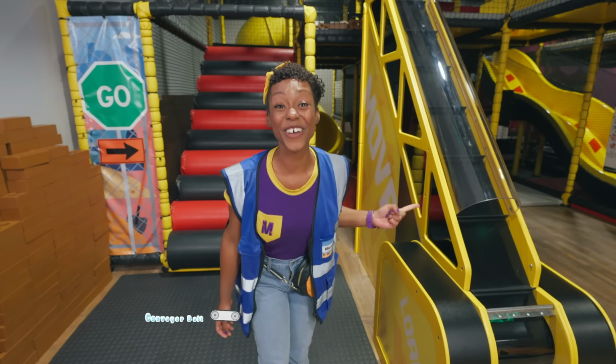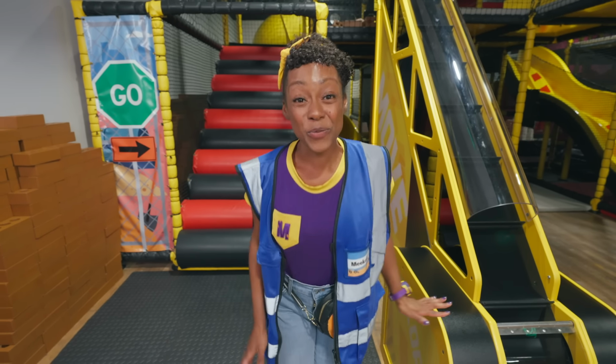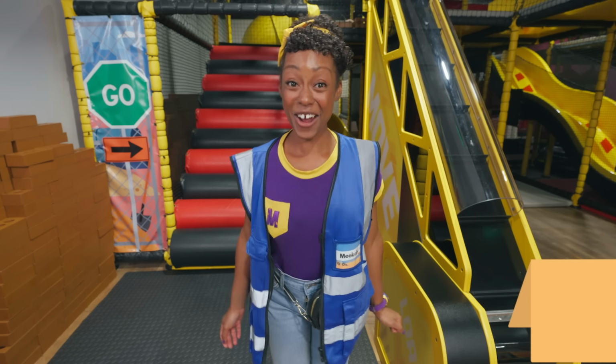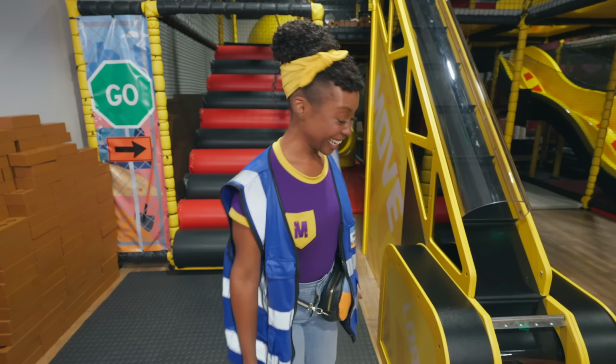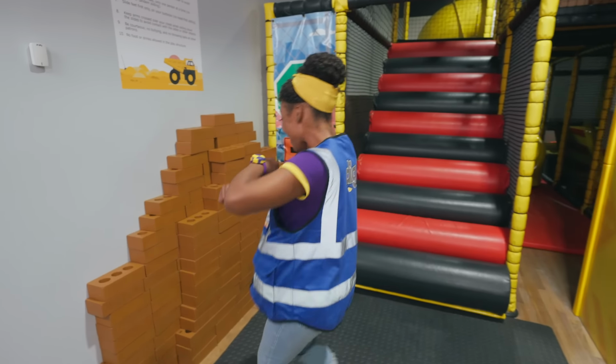Look, it's a conveyor belt. A conveyor belt helps construction workers move things from one spot to another so that they don't have to carry them. Great.